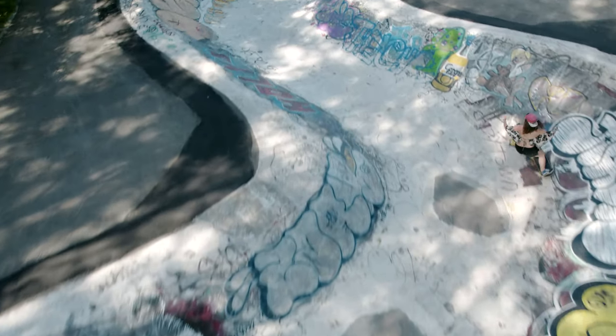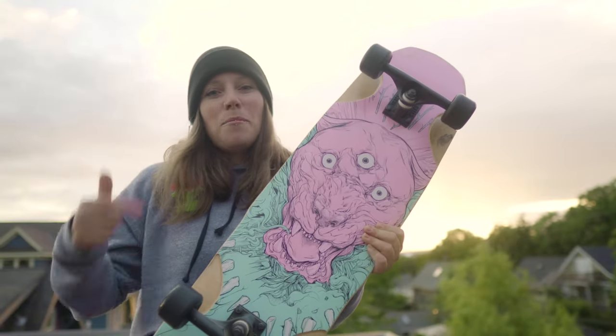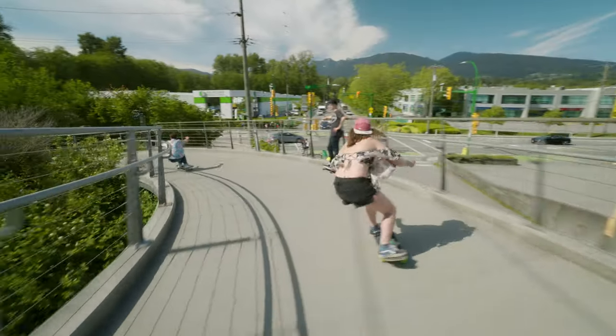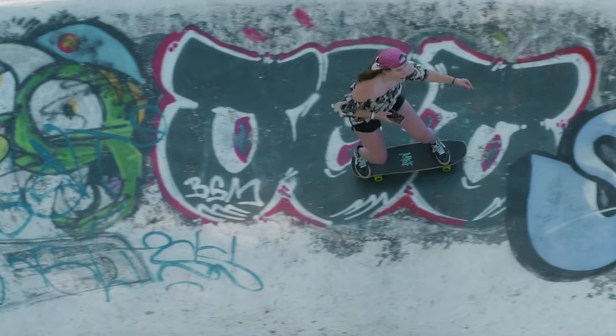The Rayne Panther is a directional double kick cruiser that I've had so much fun riding. The Panther comes in at 34 inches long by 9.16 inches wide and has a wheelbase of 17.5 and is constructed of 7 plies of Canadian maple. This board has become my new favorite cruiser and I know you guys are gonna love it.